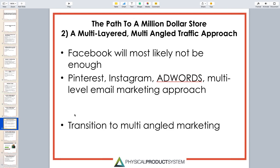So number 2 is the multi-layered, multi-angled traffic approach. Facebook at this point will most likely not be enough. One of the key things I learned, and that's why we included this in our advanced portion, is that we're going to be scaling out to different traffic sources, right? Not only is it a good choice business-wise not to rely solely on one source of traffic, but it helps you reach new people that aren't necessarily on Facebook.